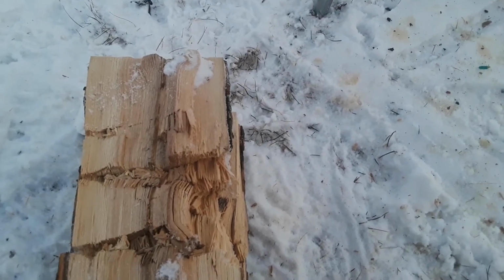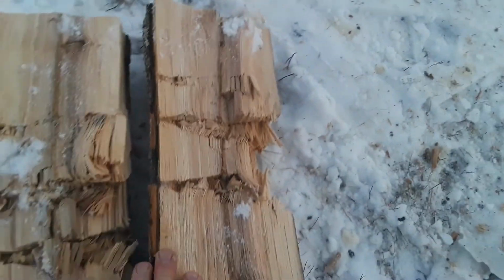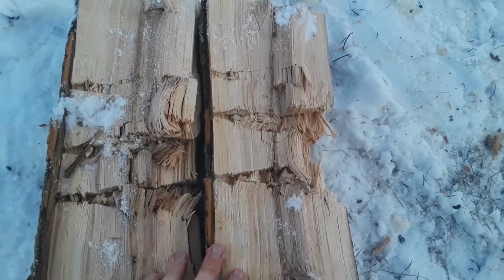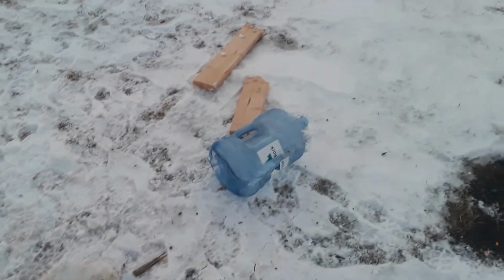This is why you want to use this type of rifle for dangerous game, because it just does massive damage, which is what you need for a big animal like a bear or something like that. Look at that craziness here. I gotta clean all this up now.